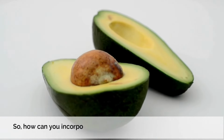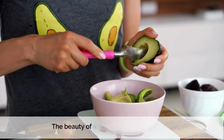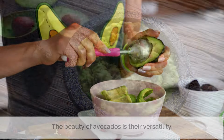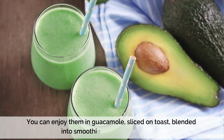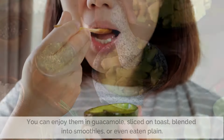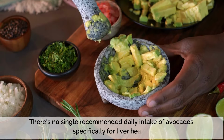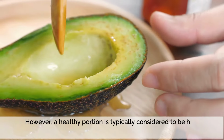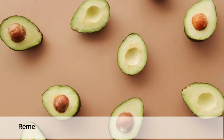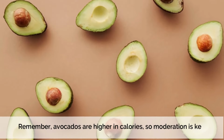So, how can you incorporate avocados into your diet for liver health? The beauty of avocados is their versatility. You can enjoy them in guacamole, sliced on toast, blended into smoothies, or even eaten plain. There's no single recommended daily intake of avocados specifically for liver health. However, a healthy portion is typically considered to be half of an avocado. Remember, avocados are higher in calories, so moderation is key.